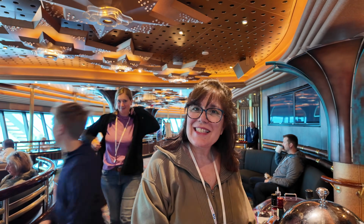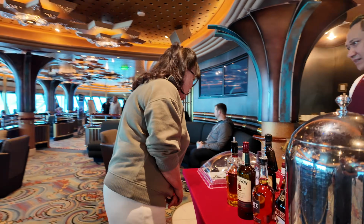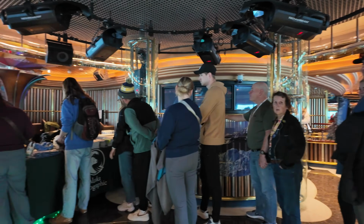And it was a really great experience to go up there, and as you can see, you can watch right from there. So if that's something you want to do, if you want to watch from the inside in the glassed area, you're going to want to get up to Skywalker's on the early side.